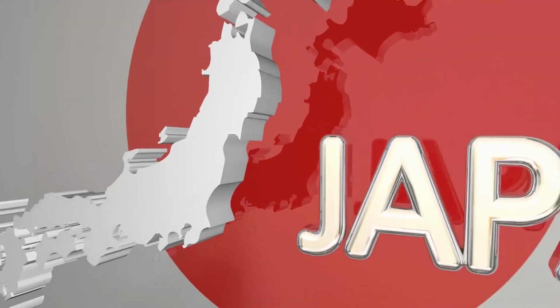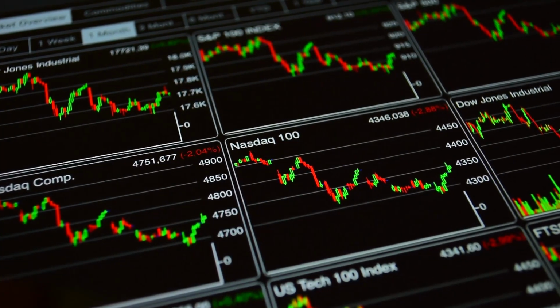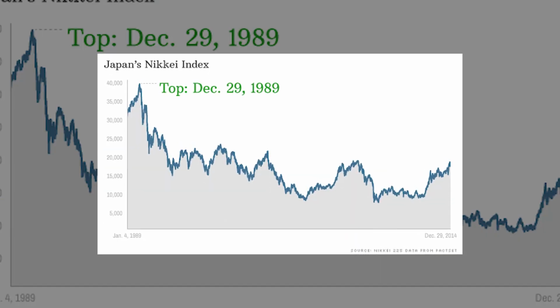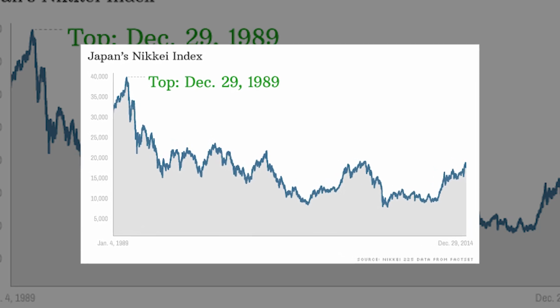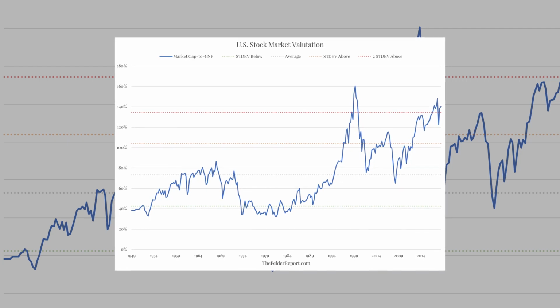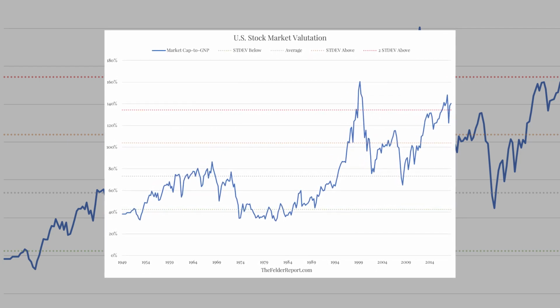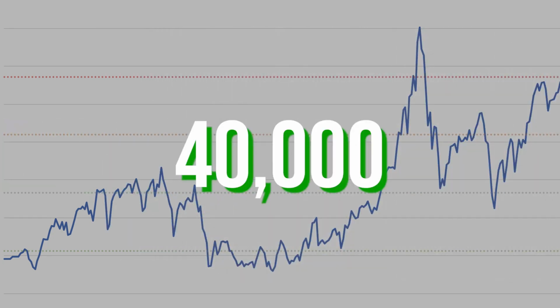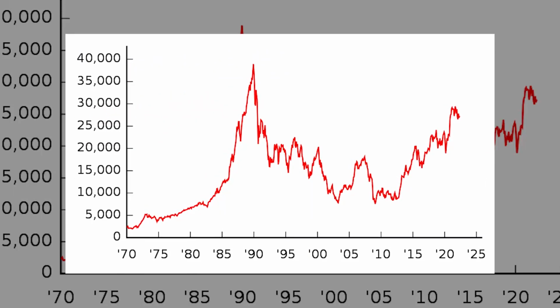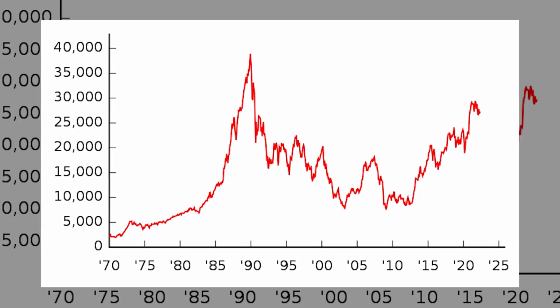And we can use what happened in the Japanese stock market as an example of why we might want to invest in an international fund. The Japanese stock market had the highest capitalized value in the world at the end of 1989. The Nikkei 225 index, Japan's index of their 225 largest publicly traded companies, reached an all-time high of nearly 40,000. Unfortunately, 22 years later, the Nikkei was below 8,500 and has yet to reach its all-time high.